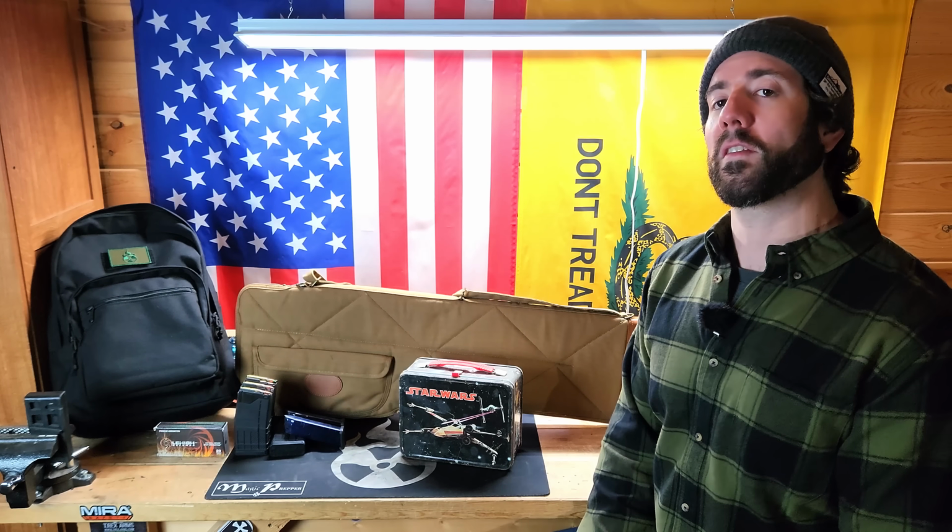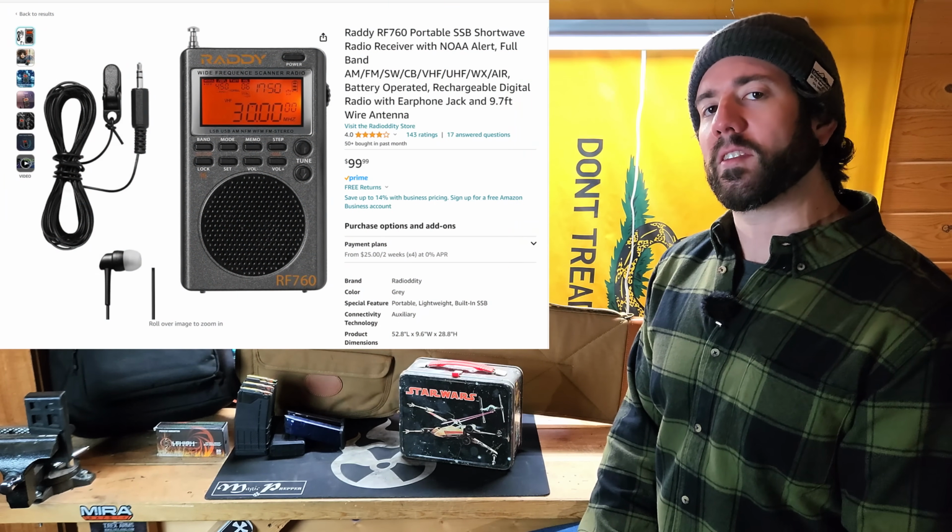So the second thing on this list, right? And I told you that was rudimentary, but this one is a little bit more advanced and makes a little bit more sense, okay? The second thing on this list is going to be the Ratty RF760 receiver.